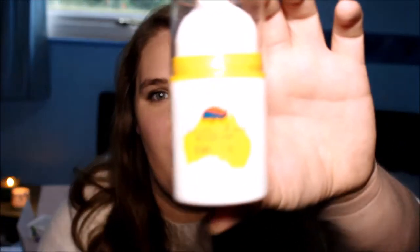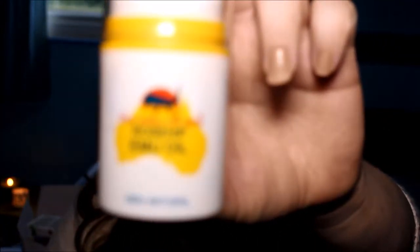I don't know. Last up, I picked up this one because, one, I think the packaging is cute on it.